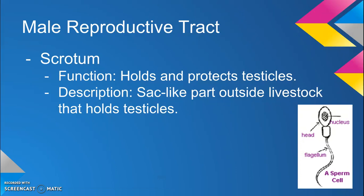So the scrotum is an external sac, and it holds and protects the testicles. So this is where the testicles are housed. And this is why I say that it's easier to castrate males than it is females, purely because the testes are held in the scrotum, which is an external organ on a male, as opposed to ovaries, which are internal organs on a female.